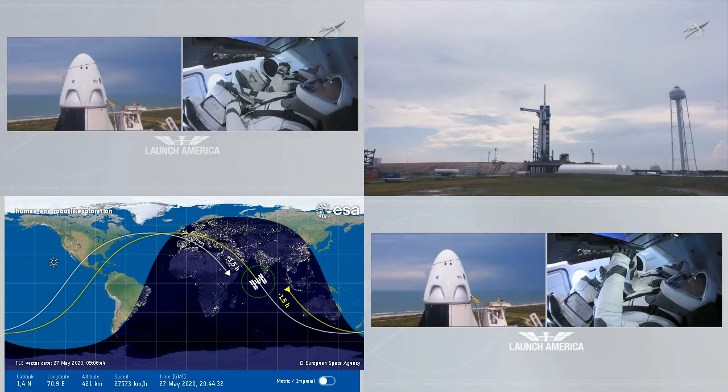So today, it's a combination. We start the day with a one-second window, but once we get inside of 35 minutes, it becomes an instantaneous window for the Falcon 9, regardless of what the customer may be able to give us. So there's a little explanation for folks who are wondering why we have such a tight window.